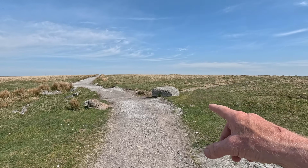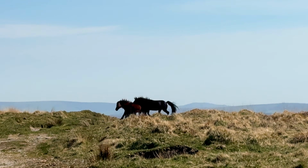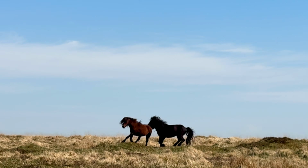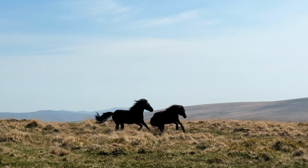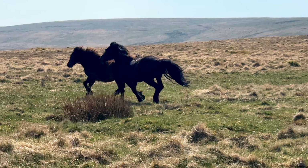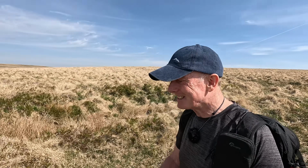You'll come to a boulder on the side here, which is on a kind of crossroads. So we want to turn left at this point here. Wow, just shows how hardy these ponies are. The number of times he got kicked in the chest and he kept going.